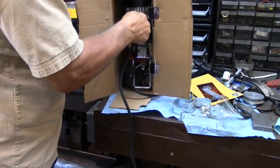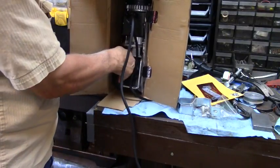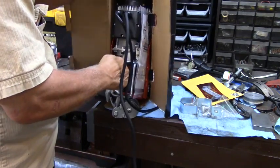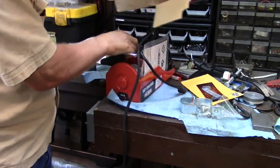Pull it out of the box. I haven't really got it all worked out in my mind yet as to exactly how to install it. Here we go. I dropped something else on the floor there.